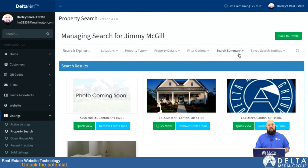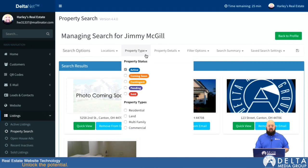Similarly to the public side Save Search system, I can now go through here, I can define property types, so I can do statuses here. If you have data for coming soon listings, I could check that here and it would narrow this search to only coming soon. Those are kind of few and far between though, it just depends on whether your site has data for those.